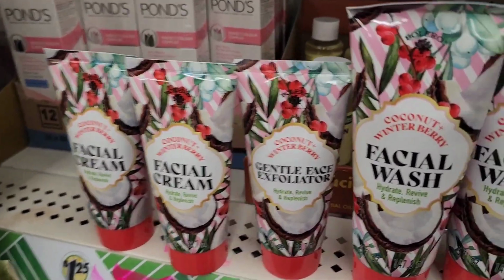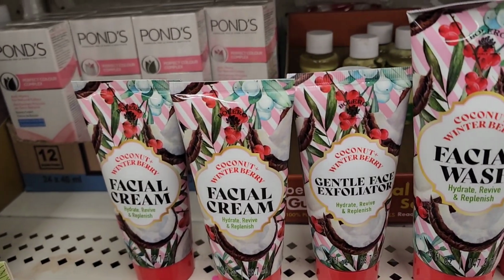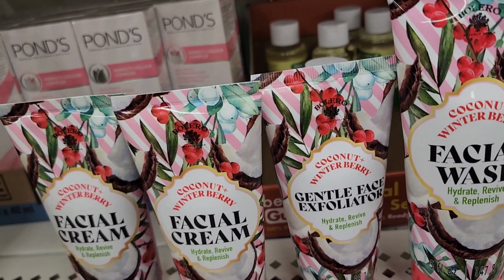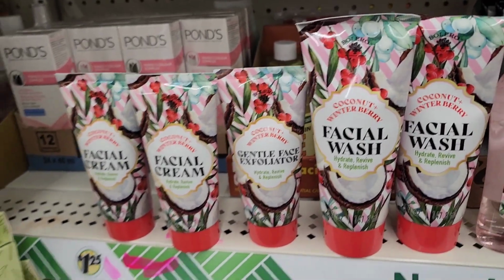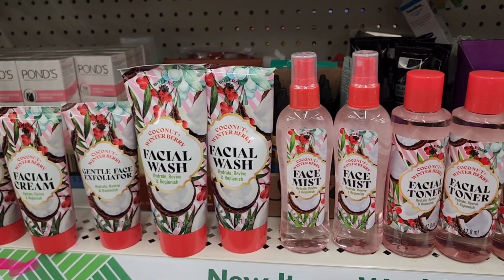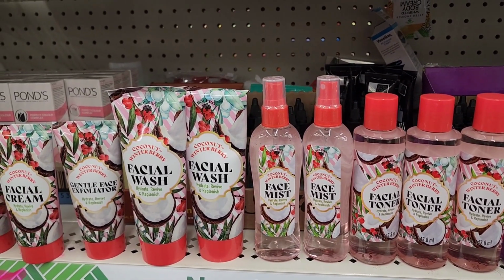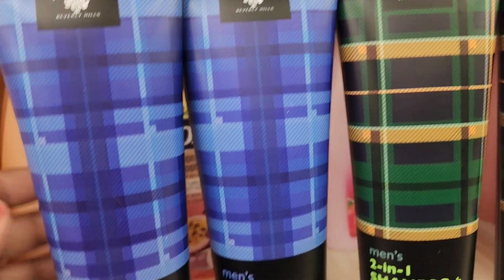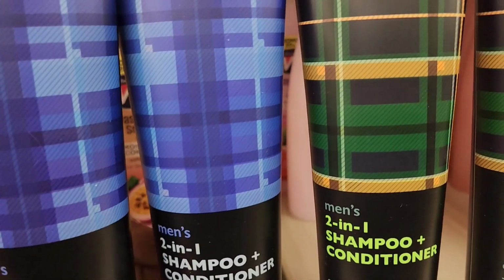Really amazing, great stocking stuffers. And they also have here the facial cream, hydrate and revive, coconut and winterberry. And the packaging is absolutely beautiful. This one is 3 fluid ounces. Also have the Bolero men's 2-in-1 shampoo and conditioner, cedarwood and sage, and this is 10.2 fluid ounces.